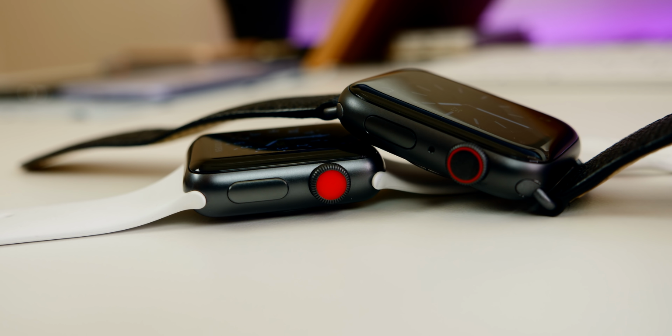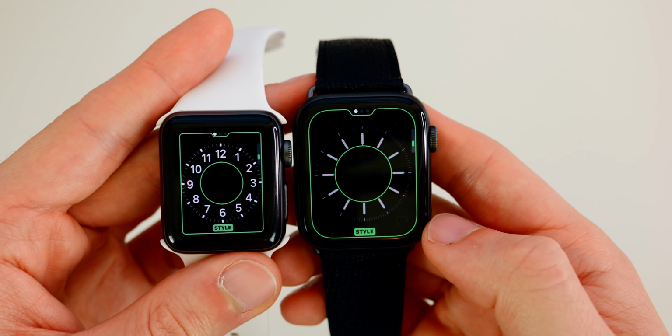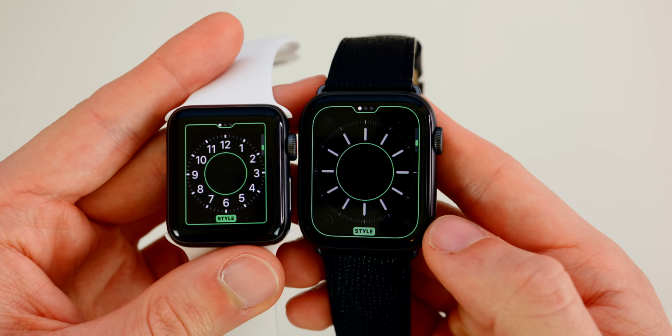Now, as for the design and the build of the Series 3, it is the last Apple Watch made with the original design. So you are going to have the bigger bezels and the smaller, more boxed off screen. But in reality, unless you're comparing it side by side to like the Series 4 or the Series 5, it's not going to be a major difference. And it's definitely not something that anybody will notice when you're out and about at a store. Even if they have the Series 5 on their hand, if they look over and see you with an Apple Watch, they're not going to be able to tell that it's a Series 3.